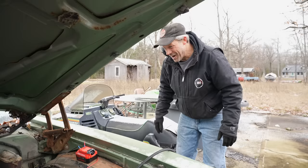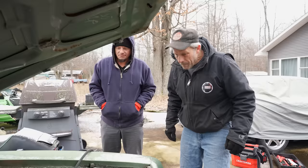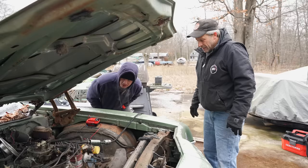So I don't know 100% that we're getting fuel in it yet, but the fuel that was in the bowl, she lit and it runs. It does run. That's pretty exciting. I don't think this car would take much. You know, go through that carburetor, oil change.